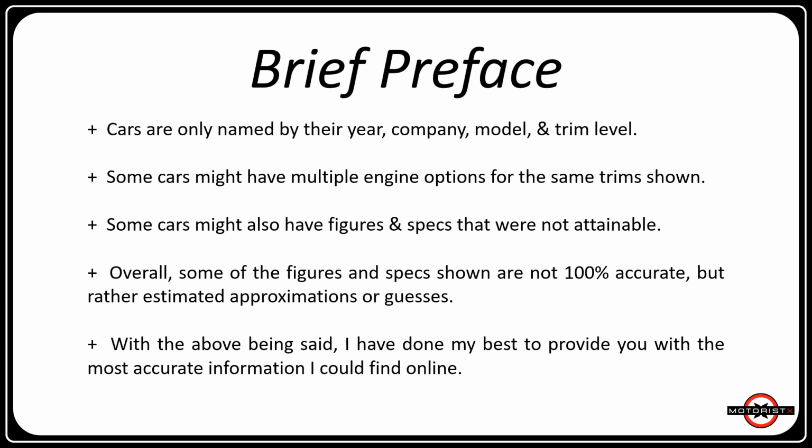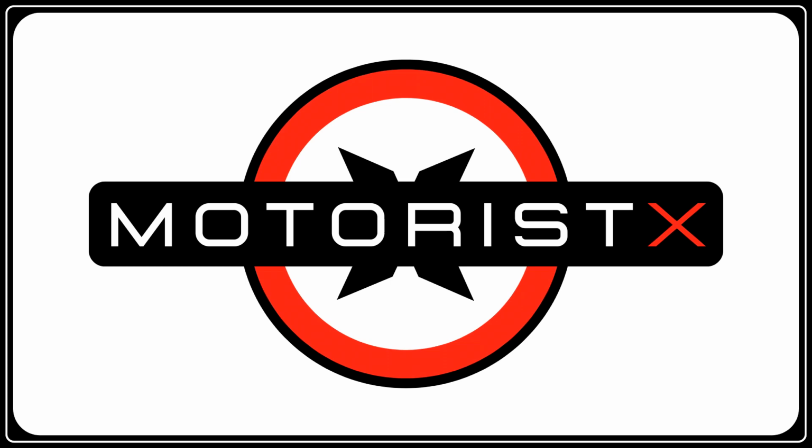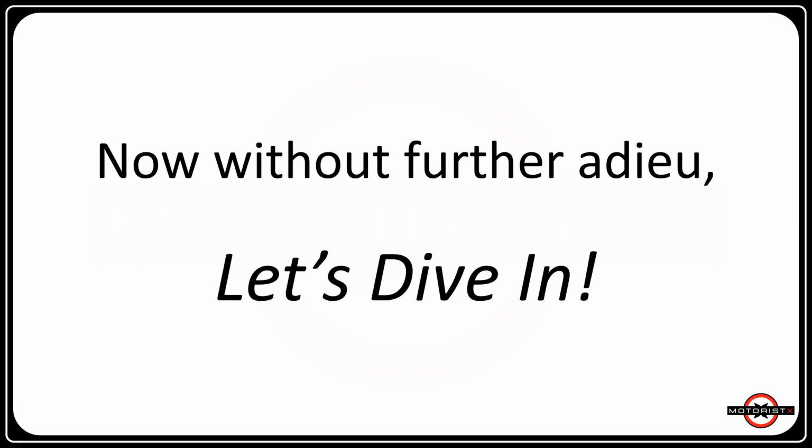And number five, taking into consideration the previous 4 points, I want you to understand and know that I have done my best to provide you with both accurate and precise information for all of the cars that are going to be listed in this gallery shortly. Now that I have given you a brief history over the brand Hoshino Impul, and now that I have discussed these little side notes for the gallery, let us finally dive into the exceptional works of automotive craftsmanship known as Impul.